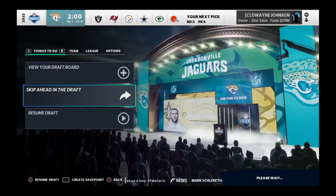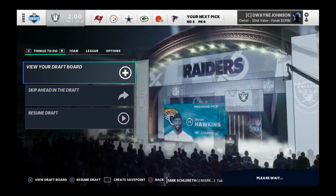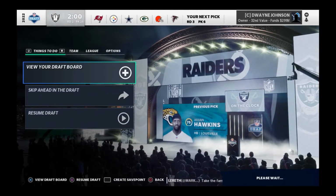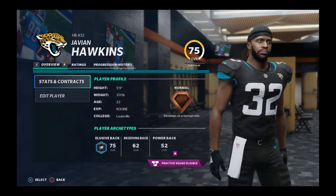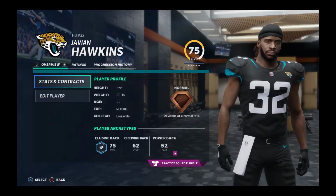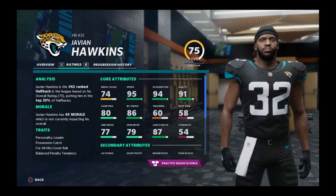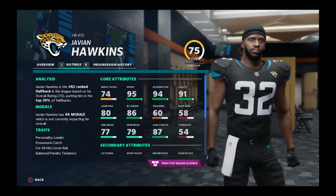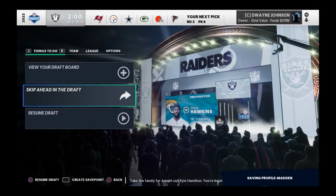With the 51st pick in the 2022 NFL Draft, the Jacksonville Jaguars select Javian Hawkins, running back out of Louisville. Now, Hawkins was a big part of this rush game this past year with Cunningham in Louisville, and while he doesn't have hidden dev, he does have a pretty high overall off the bat with 75. He is a one-cut runner, got blazing speed at 95 with 87 direction and good ball carrier vision, so he's the kind of running back that's going to give you one cut and he's gone.